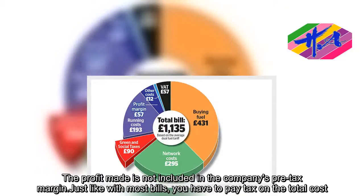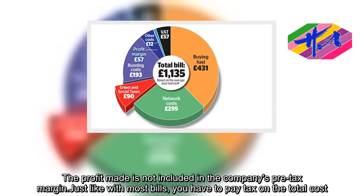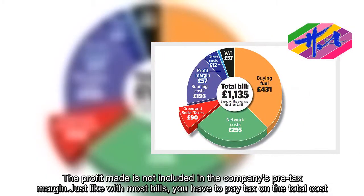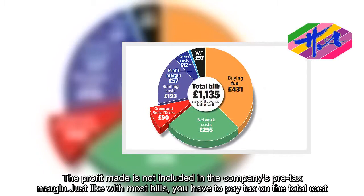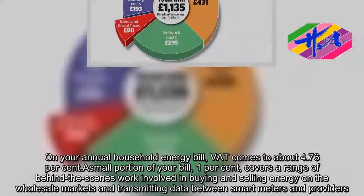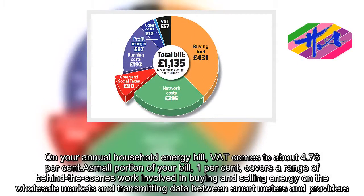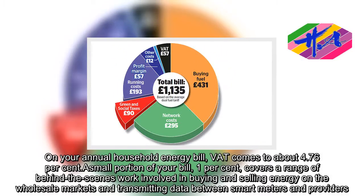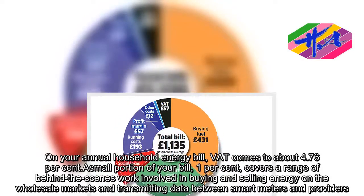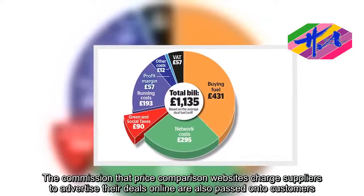Just like with most bills, you have to pay tax on the total cost. The commission that price comparison websites charge suppliers to advertise their deals online is also passed on to customers.